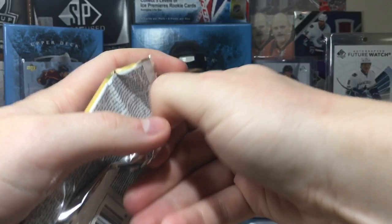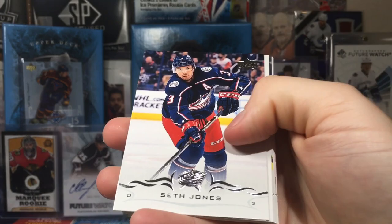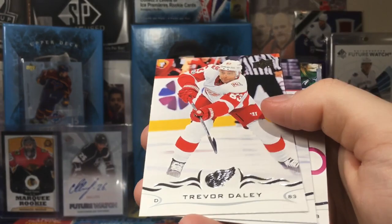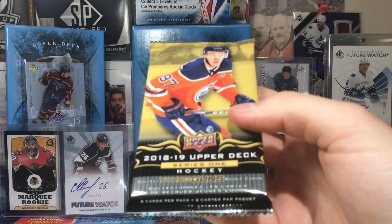Okay. Three more. Still expecting Young Guns. Maybe another Canvas card? Maybe I haven't pulled any Canvas card. I'm not paying attention. There's too many freaking cards just laying everywhere. Seth Jones. Zach Parise. Jake DeBrusk. Nick freaking Schmaltz. Did I just pull one of these? I guess I got two Samuel Montembeault. I think I have three now. Jeez. Okay, I got another Montembeault. Trevor Daly. Tyler Myers. And Steven Johns. I guess I'm a PC Samuel Montembeault. Probably not, but jeez.